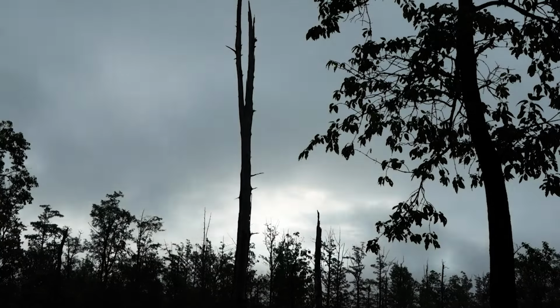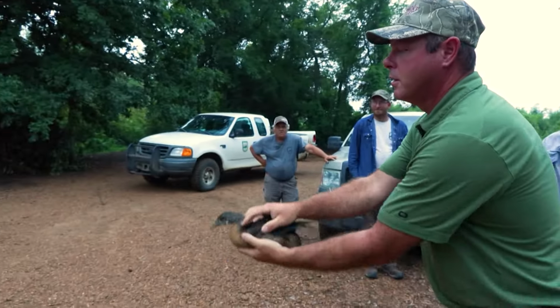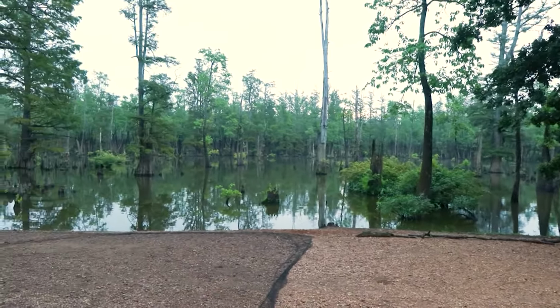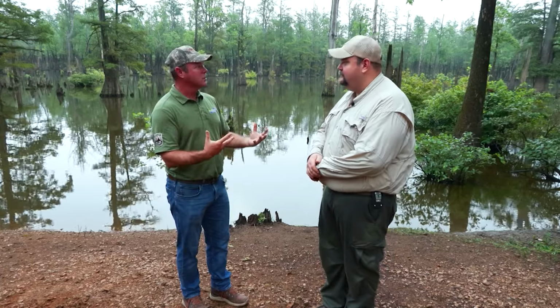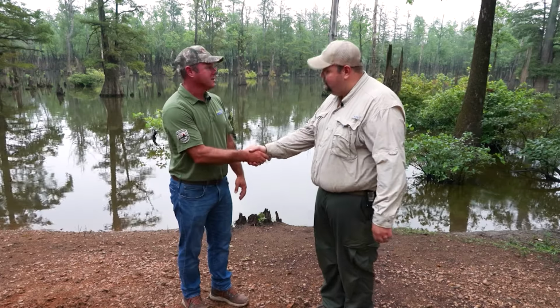Last bird, look at that brand new hardware on there. Turn it loose, ready? Well, I'll tell you what, coming down here and doing this is always a lot of fun, and I don't know how else you can get this up close and personal with wood ducks or other forms of wildlife, literally in your hand. Thank you so much. It's been a blast.